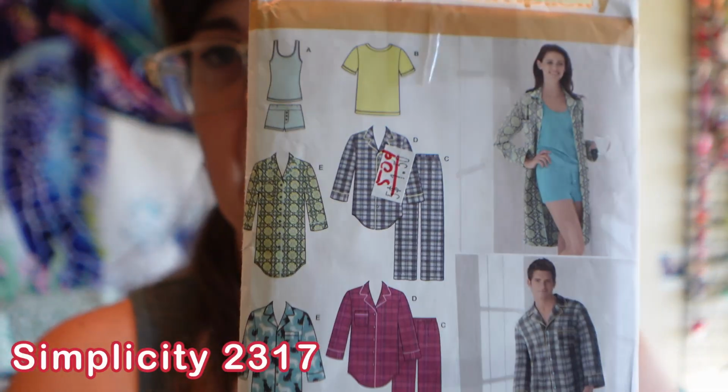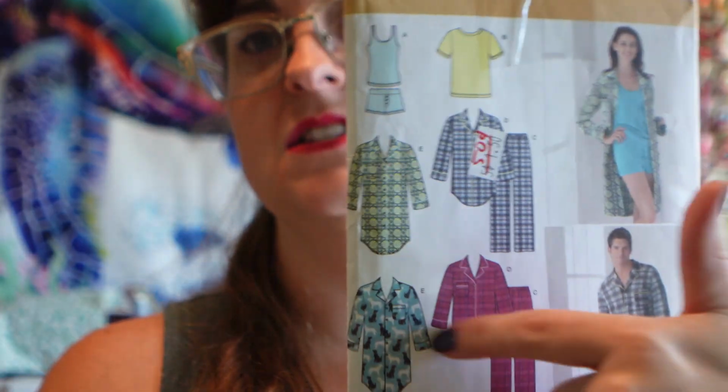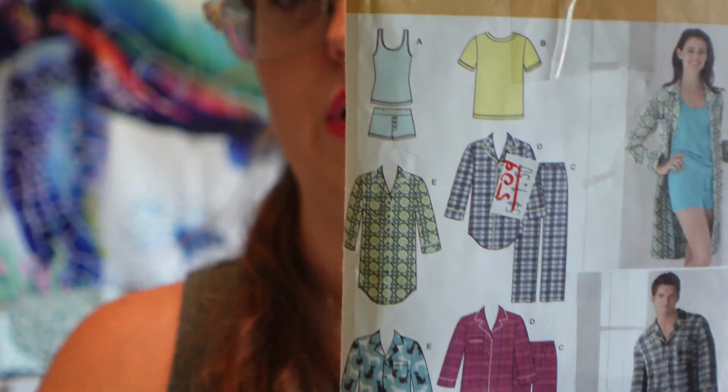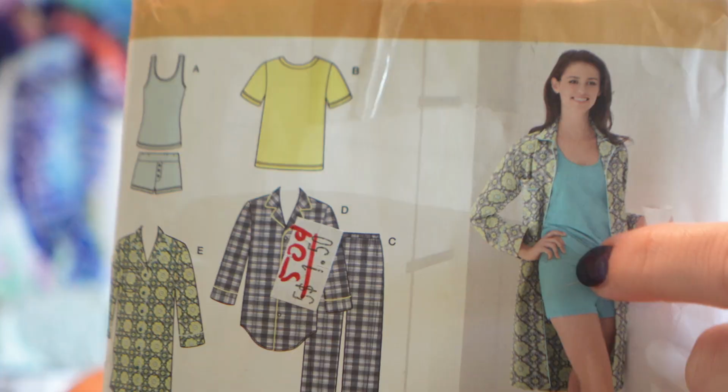So the rest of these patterns I actually got in the discount bin at the thrift store. These were either $1 or 50 cents. And the first one I got is also a pajama set. I'm really only interested in view A, which is this tank top and shorts, or view B. This is the kind of style I had already tried to make last year, and we didn't like those. Those were a no-go. Neither my husband nor I liked them, but I thought that this looked really cute and really comfortable, and it's pretty close to what I already wear, except it's a racer back.